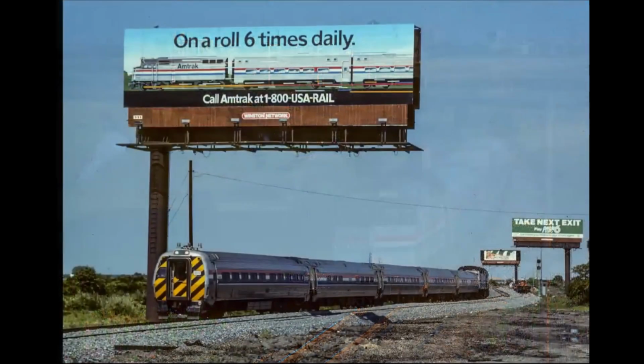And in the early days of Amtrak, which would be around 1989, I guess, they actually promoted the service with these signs along the Atlantic City Expressway.